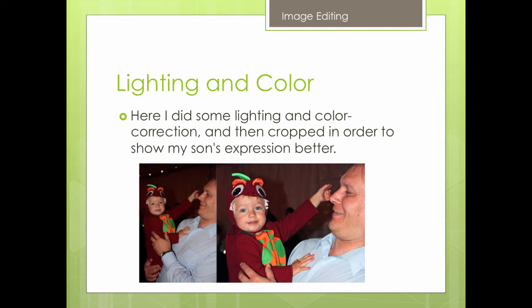Here I did a lot of the same things. I cropped in to my son and my husband. I poured a lot more light into the scene. Photoshop's pretty good at that.